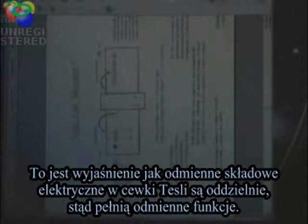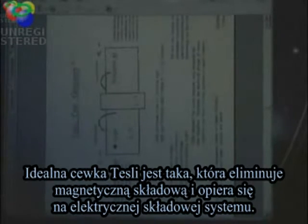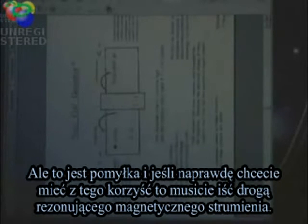This is explaining how the different parts of the electrical Tesla coil is separated so that different parts of it perform different functions. The ideal Tesla coil is one that eliminates the magnetic part and dwells on the electrical end of the system. But that's a mistake. If you really want to get in business, you have to go to the resonant magnetic flux. Sorry. Go ahead.